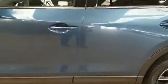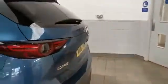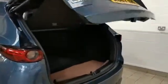Car features keyless entry, privacy glass and an electric power lifting tailgate, which is so convenient. The first owner of this vehicle has really looked after this. Sorry about the mats, they're in the boot here, but he's also put this special carpet over and above the standard carpet. He's put a boot area mat here, CX-5 Mazda approved accessory, and this thing goes back over the rear bumper to stop any scuffs, marks, etc.